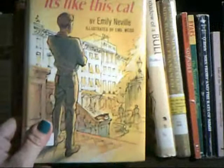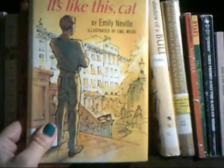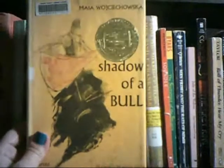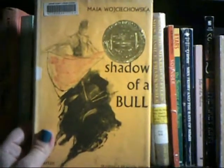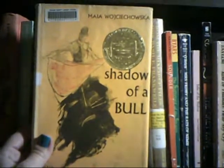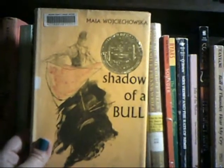The 1964 winner, the year I was born, It's Like This, Cat by Emily Neville. And I've read this one because this was published the year I was born in 1964, but it's the winner for 1965, Shadow of a Bull, and I don't know how to say the last name.